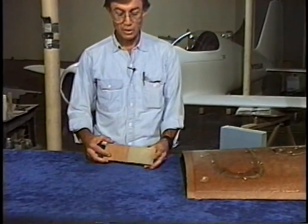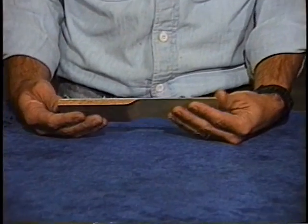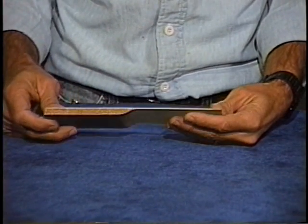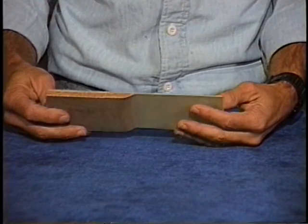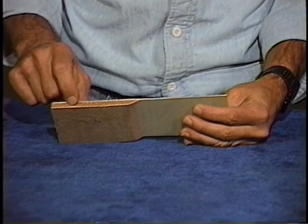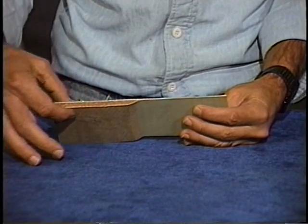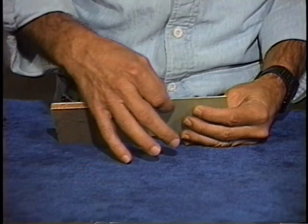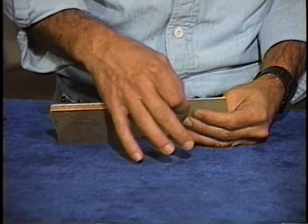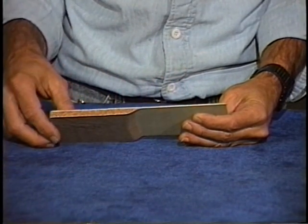This is the famous sandwich. This is the kind of construction used throughout the airplane. It's a little different foam that we're using here, but the principle is the same. What I want to show you about this is what happens as a result of the introduction of this foam between these two pieces of fiberglass here. This is a fiberglass epoxy laminate. It's the same amount of fiberglass all the way along this edge here, all the way along both sides.